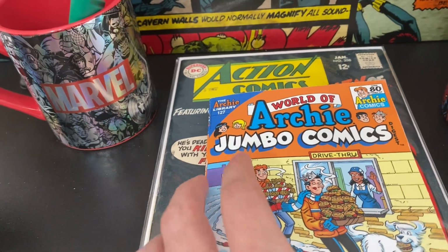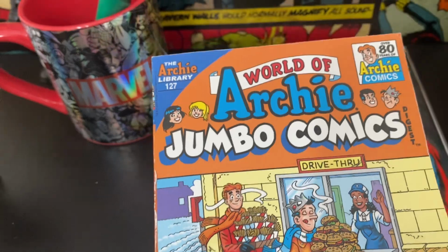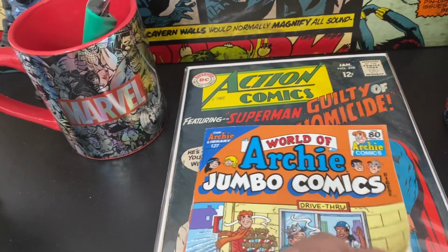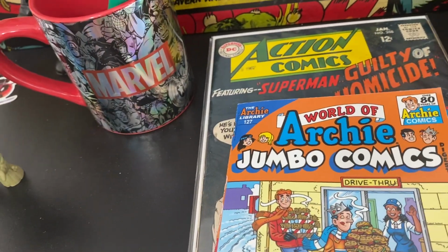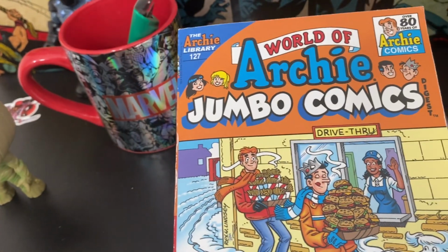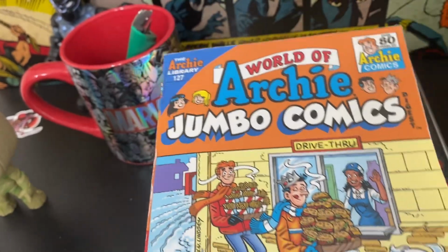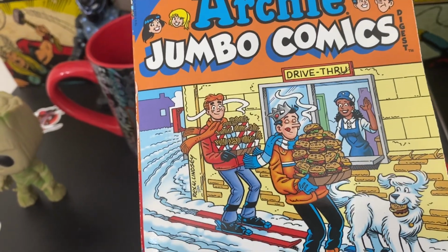I don't really know that much about Archie. I know he's an old school character, but this is a fun read. It has tons of different comic strips in it, and the stories are very short and to the point. I've been reading this lately late at night before I go to bed. It's just a fun thing to read before bed, and so I think I might start picking up more of these in the future.